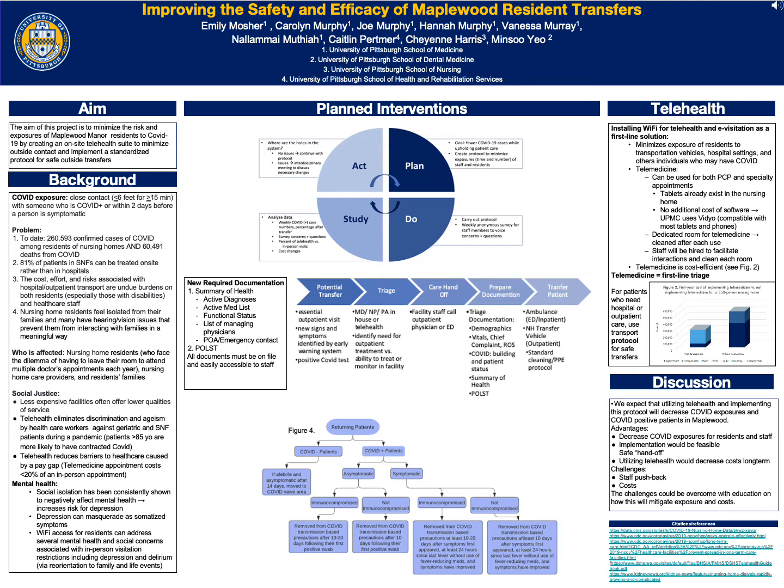Study. The outcomes we intend to measure include weekly positive COVID case numbers, percentage of transfers that are COVID positive, number of outside transfers to the ED or hospital, number of telehealth visits, overall cost and net savings, survey responses from residents and staff.